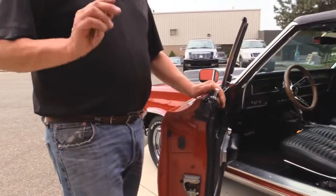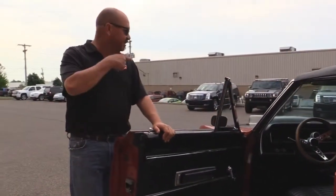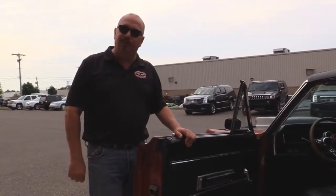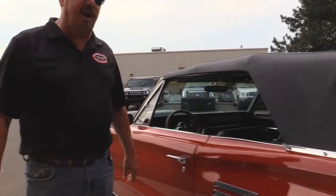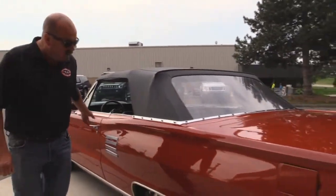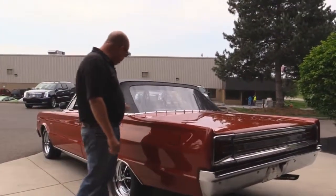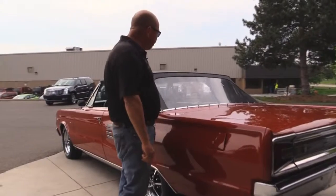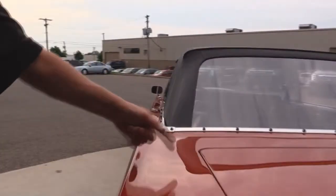Beautiful. Now there's only about 1,500 of these cars made with 318s. Of course, somebody's dumped another 440 in this baby, so that's awesome. But yeah, very rare car here. Not very many Coronet 500s made in convertibles. The paint work is straight as can be. The corners here also, they're showing a little bit of wear, but all the stainless looks great. Look at this body work.